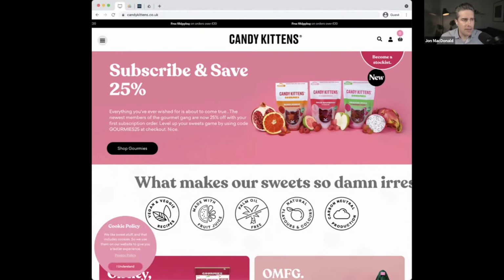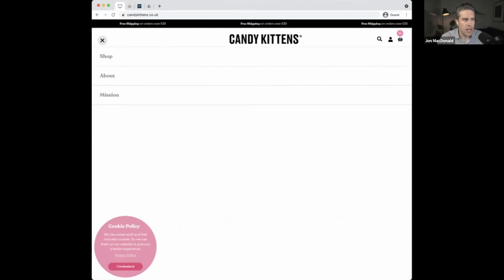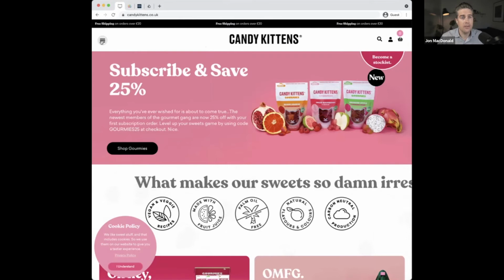The next is navigation. I'm not a huge fan of hamburger navigations, especially for desktop. Now, for mobile, it works. It gets it out of the way. If you don't know what a hamburger navigation is, it's the three lines that people think kind of looks like a hamburger. So it gets called hamburger navigations.